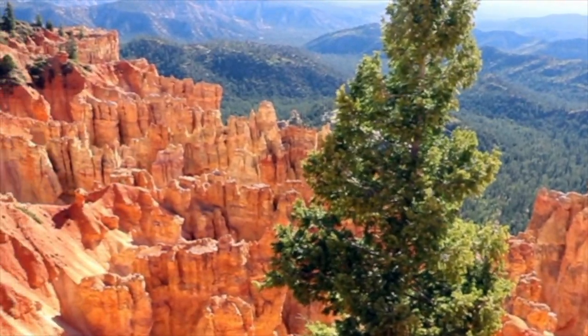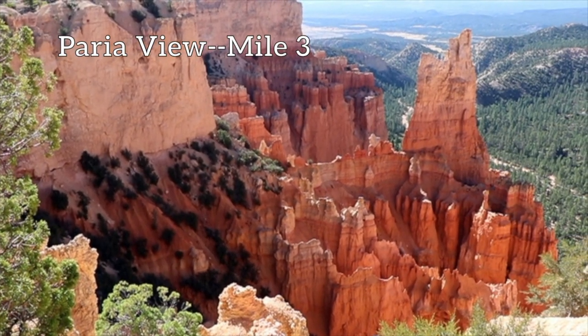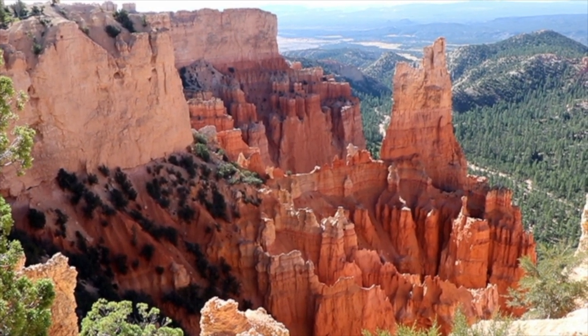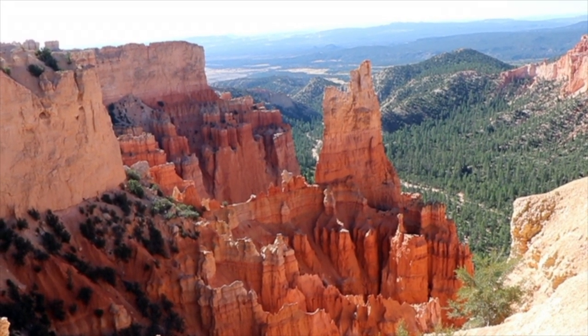A lot of hoodoos there. Different colors in the rock. Here's the Paria, P-A-R-I-A overlook. Almost looks like a castle down there with fortifications.